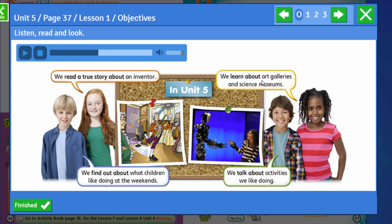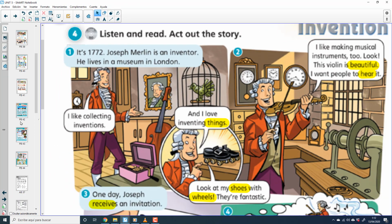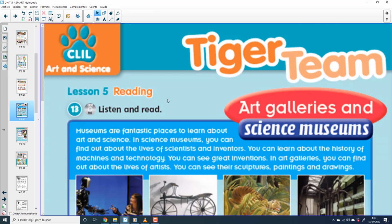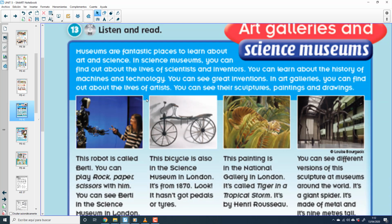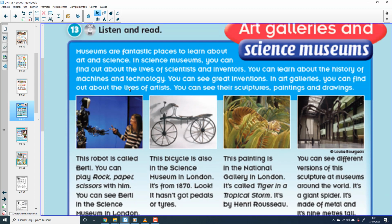Claire says we learn about. Vamos a aprender sobre art galleries, galerías de arte, and science museums, y museos de ciencias. And that's something you got on page 42, could be. Yes, es algo que veremos más adelante en la página 42, in which we read about, for instance, the Science Museum in London and the National Gallery in London, two important museums there in London. Vamos a leer pues un poquito de museos que hay allí en Londres. Ya lo iremos viendo cuando lleguemos.